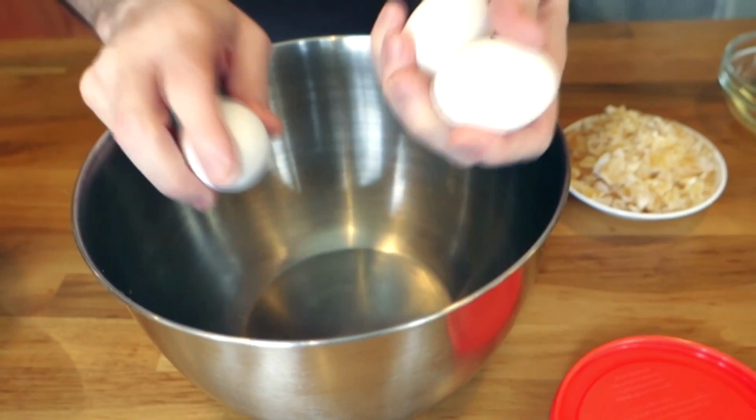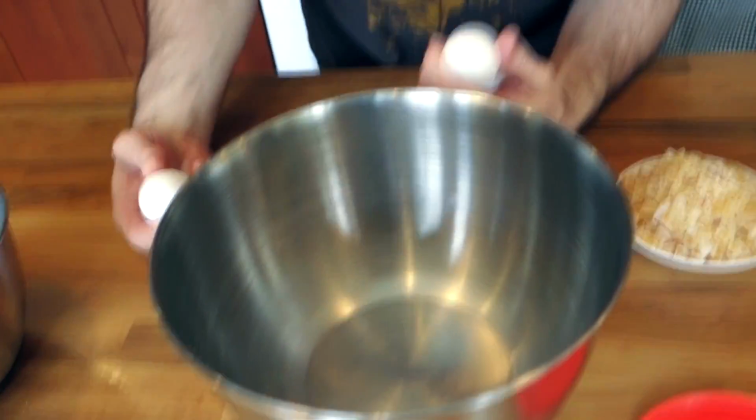And now we're going to throw together our wet ingredients. And if you've got an emu egg, just use one egg. If you've got an ostrich egg, just use a half. If you've got some extra large eggs, just use 2. But since we got just kind of your average chicken eggs, then we're going to use 3.